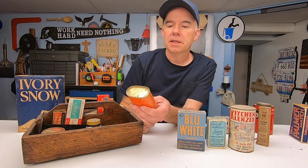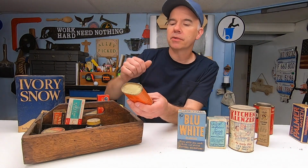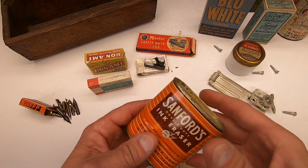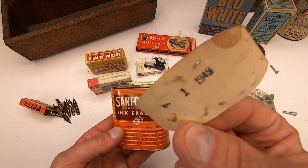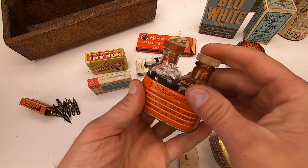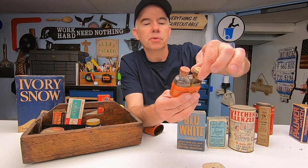Okay. Sanford's Double Duty Ink Eraser removes ink and other stains from paper or cloth. This is a liquid ink remover. I have never seen that before. It's got a date here, 1949. Keep bottles tightly corked. It still has liquid in it. Check that out. Double Duty Eraser.